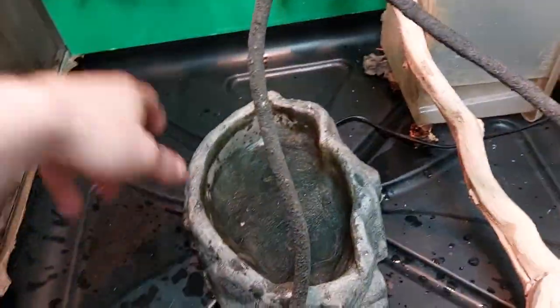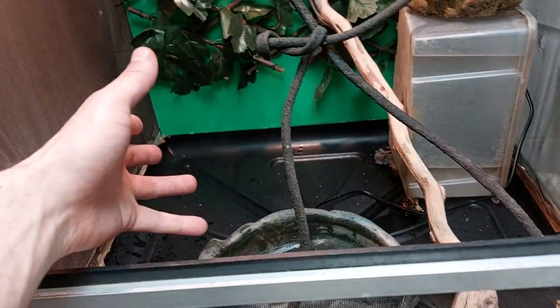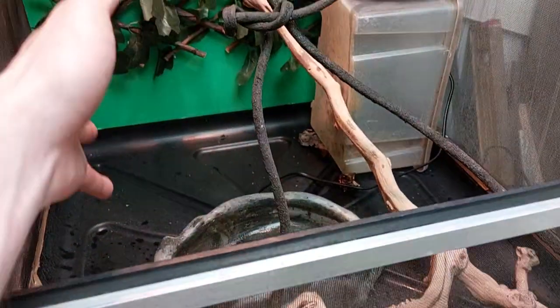How are we dripping? Yeah, we're not hitting any of the vines, which is okay. Sometimes it's good to hit some of the vines, but sometimes it just spreads water everywhere. Not too bad in this one because it's plastic. But if you have some of the carpet ones and stuff like that, you can make it a right mess. So I think that's all the vines.